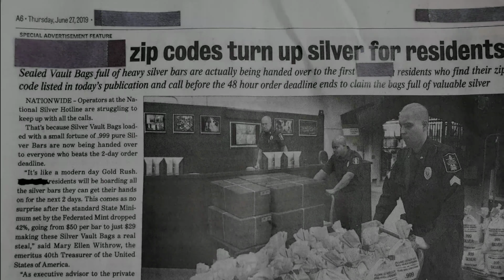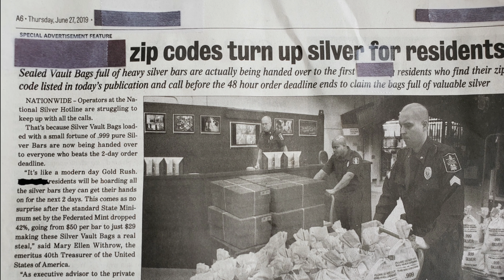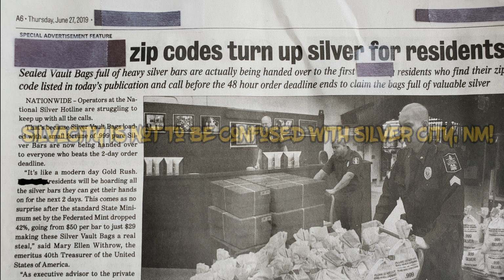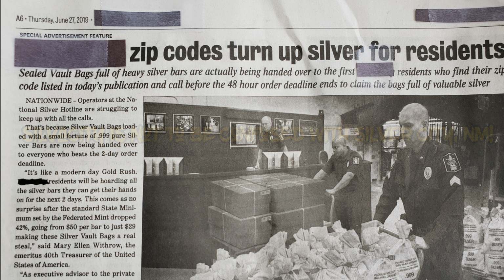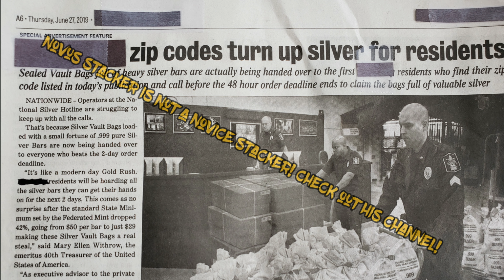In the areas that look like the Mueller report, I'm going to substitute for Silver City just so it doesn't sound so weird. Silver City zip codes turn up silver for residents. Sealed vault bags full of heavy silver bars are actually being handed over to the first Silver City residents who find their zip code listed in today's publication and call before the 48-hour deadline ends to claim the bags full of valuable silver.